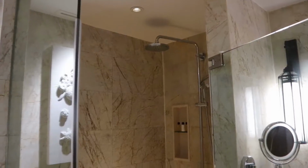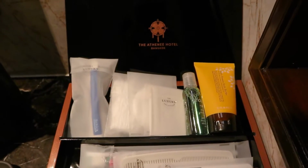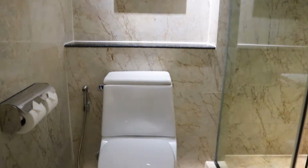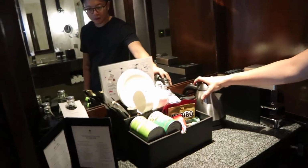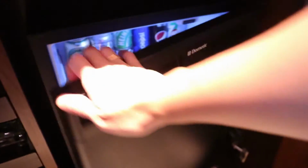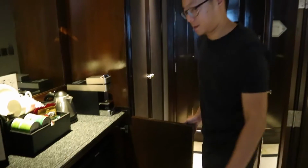Standing shower, rain shower, and bathroom amenities. It's interesting because I think Marriott used the same bathroom amenities, but these are slightly different. And then we get a toilet here, and facing the bathroom entrance along the walkway, we have a dry bar, espresso machine, hot water flask, complimentary water, tea, and a minibar, completely decked out in the refrigerator. And yeah, all these really awesome glasses for your drinks, an ice bucket.